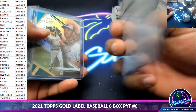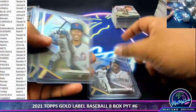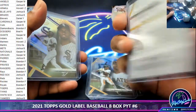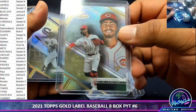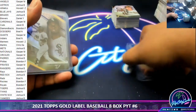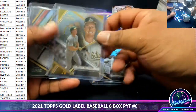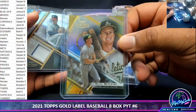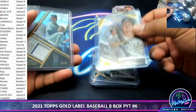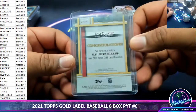So let's recap. We got a Gwynn to 150, Garcia 99, Ryan 99, Lewis 150, Lindor 75, Hayes 150. The only Jonathan India rookie card I've seen on top of that, it's a class one, which is the most basic rarity. Luis Robert at 99, Guerrero Jr. to 150, and a 101 Mark McGwire for the A's. Relic for Tom Glavine of the Braves to 50.